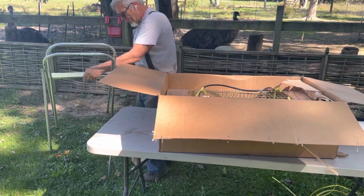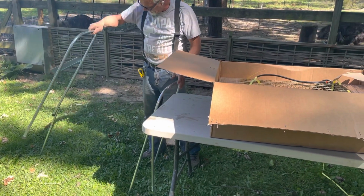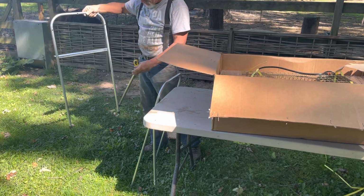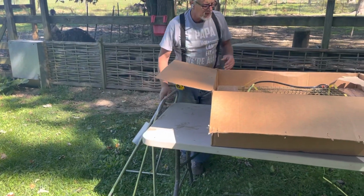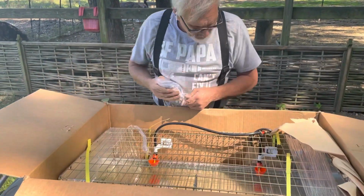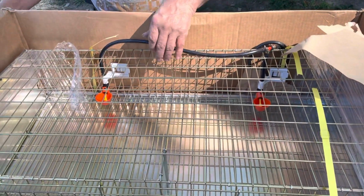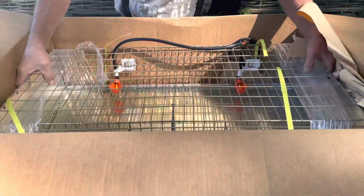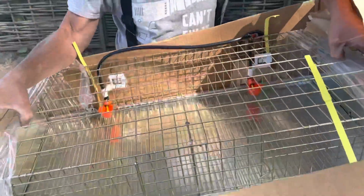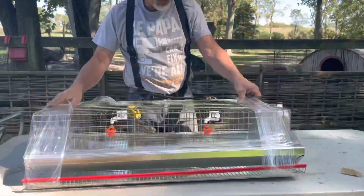Always a mystery. Okay, so that goes like so. Kind of got the idea there. Got some hardware here. Got a nice big feeder. Oh, and a water already connected. This thing's ready, set, go. All right, let's jerk this thing out of here. All right, got 2 waters. Very nice. So it looks like it's pretty much pre-assembled.